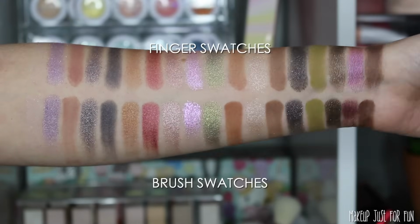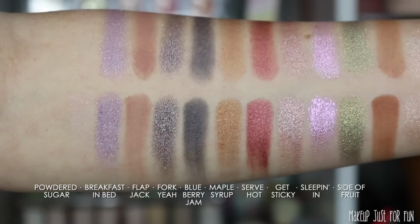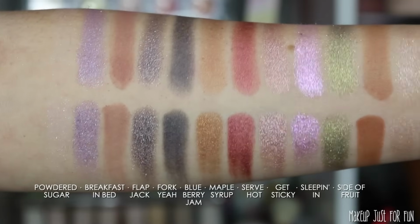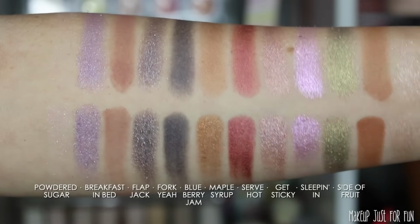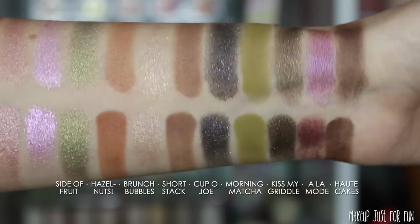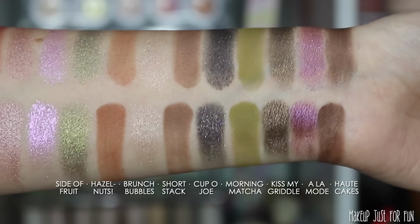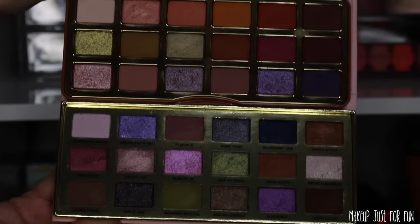All in all, I think the formulas are just very inconsistent. I mean, this powdered sugar shade barely even shows up on my skin. That one is by far my least favorite shade. Overall, just very underwhelming performance-wise. And the deeper shades are a little bit better, and this translates over to application to the eye as well, in my experience. More on that in the tutorial portion, but I do want to show you one quick comparison.